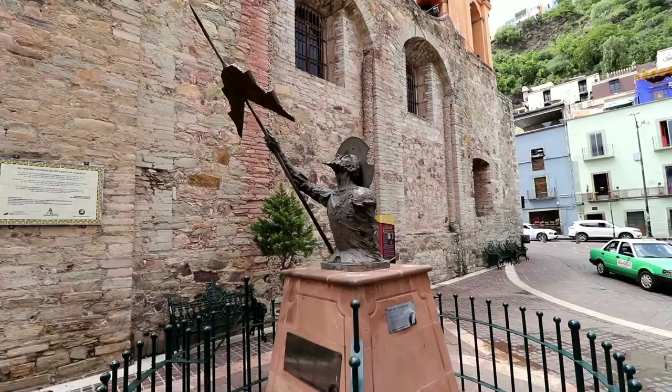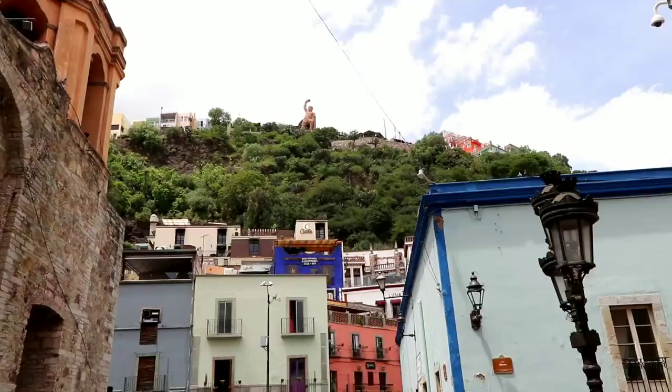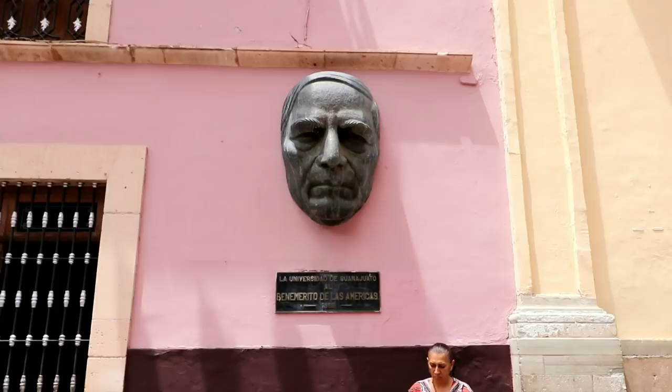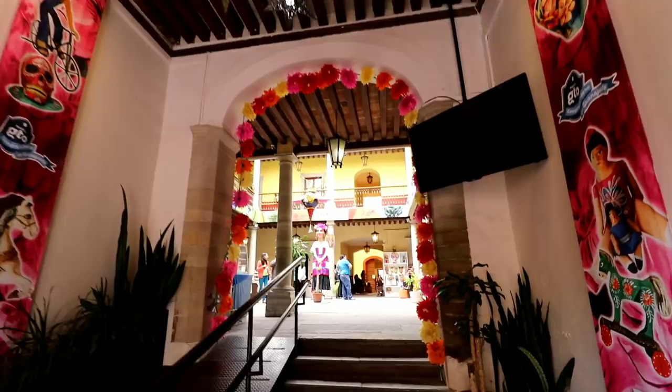Here's another fantastic Don Quixote. Now at some point today, we want to make our way all the way up there to that statue. He has a great story. I want to stop in here because I saw this big Frida Kahlo I want to check out.